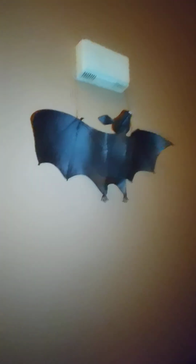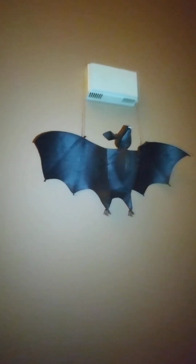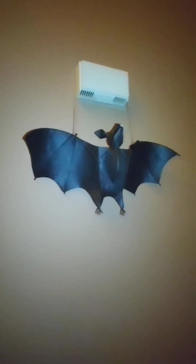There's a bat we got from, what is it called? Leon Lulu? There's a lot of Halloween stuff hanging around in here.